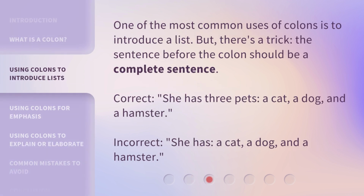One of the most common uses of colons is to introduce a list. But there's a trick. The sentence before the colon should be a complete sentence. Correct: She has 3 pets: a cat, a dog, and a hamster. Incorrect: She has: a cat, a dog, and a hamster.